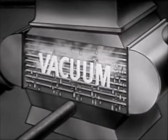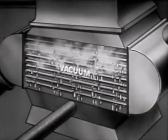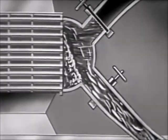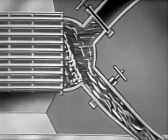Reduced vacuum can be caused by dirty tubes. Dirt is an insulator which slows the rate of condensation. Reduced vacuum may also be caused by obstructions in the tubes or in the inlet water chest, if the flow of cooling water is materially reduced.